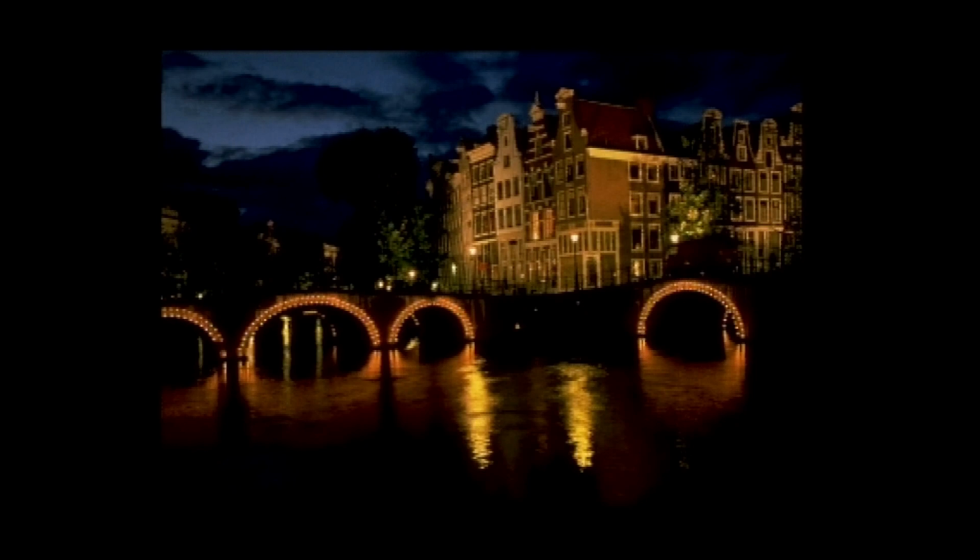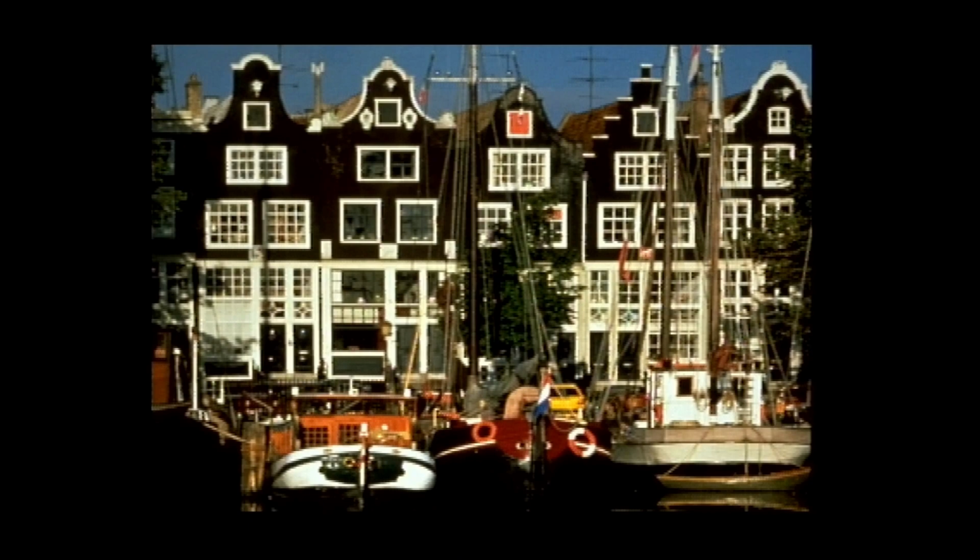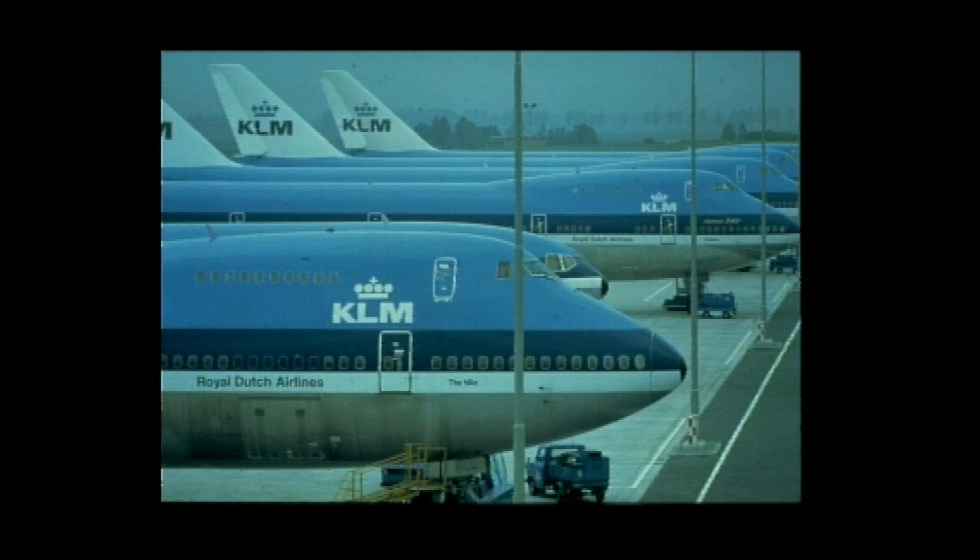Take advantage of a fly and drive package, either in London or directly from Amsterdam, or take one of the efficient European trains. If you're planning to visit other European destinations before or after your holiday in Great Britain, you can take advantage of reduced European airfares. There are packages available offering discounted European fares when you purchase them along with your round-trip intercontinental ticket.